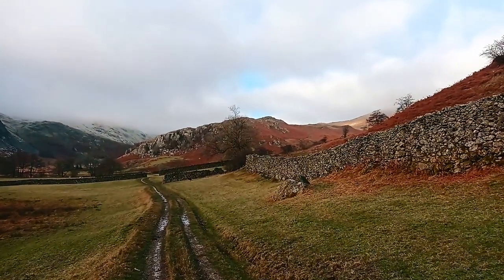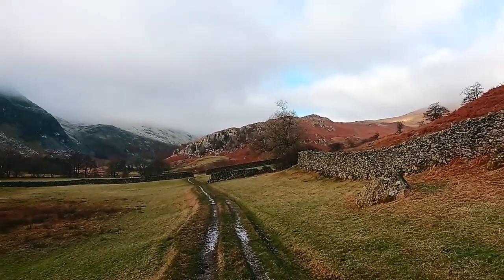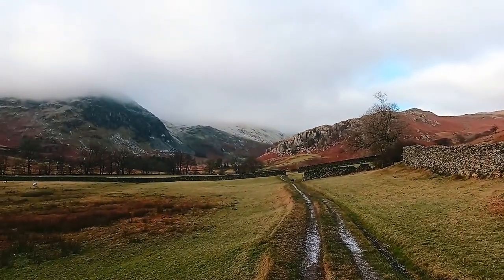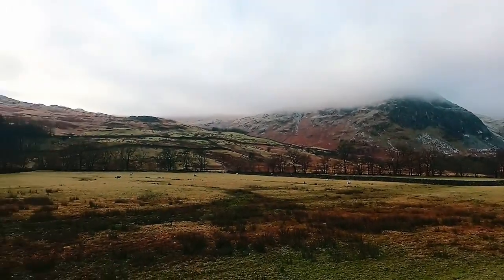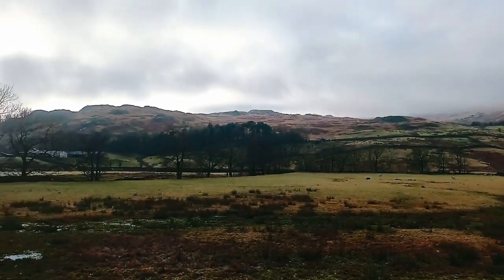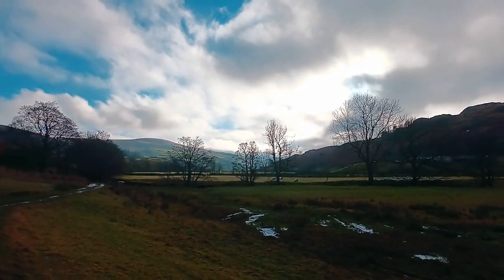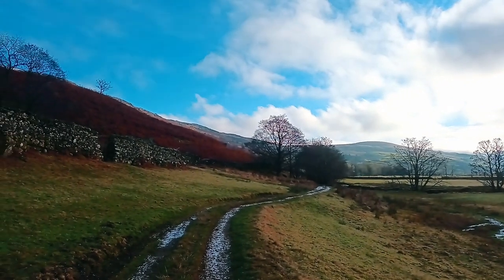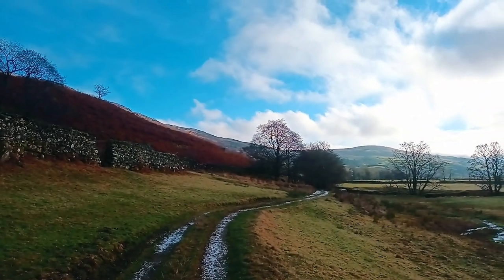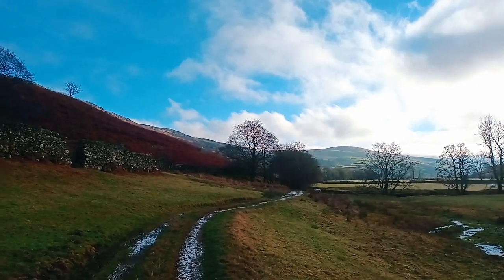I know we're not on the high fells and there is quite a bit of cloud around, but the scenery is still stunning. It's just absolutely gorgeous, with the added bonus of no people. So yeah, another delightful day. Absolutely loving it. Anyway, we'll carry on up to the reservoir.